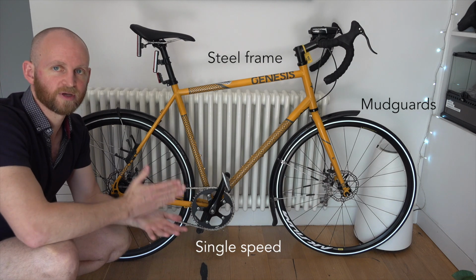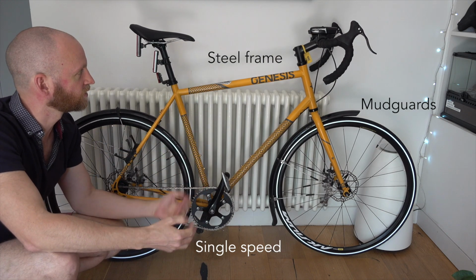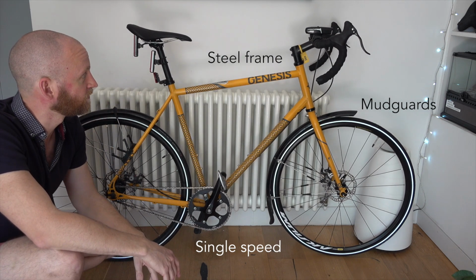So if you're going over a bumpy road, you'll really feel that. Whereas a steel frame has a lot of flex in it, which means as you go over the bumps, it soaks up a lot of that before it comes up to your hands or your bottom. So that makes it quite a comfortable ride for the commute.